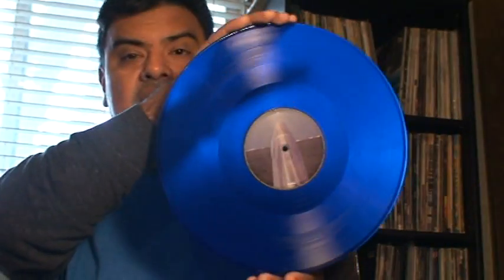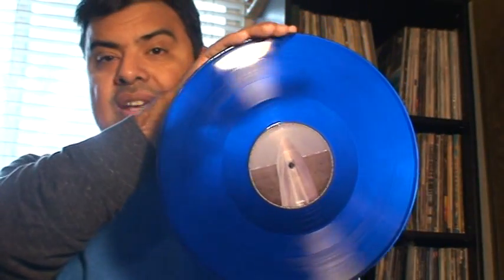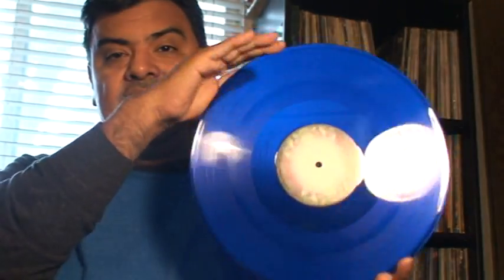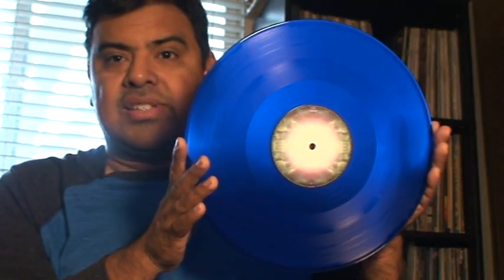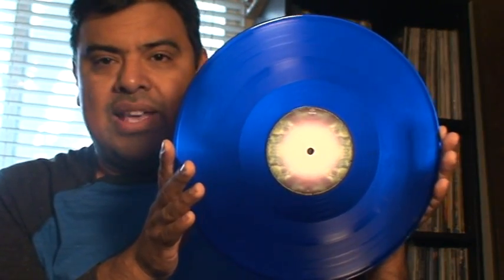Really nice record here. And blue is my favorite color for colored vinyl. So it was, and when I bought this, I didn't know it was on blue vinyl. When I opened it up and looked at it, I was like, oh, pleasant surprise. Beautiful looking record. Music's enjoyable on here.